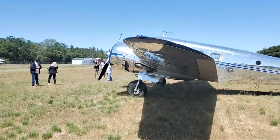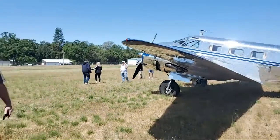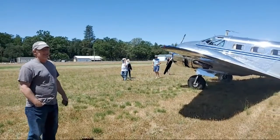I can't even look inside. I'm trying to keep my wife from looking closer at the airplane right now. Green plane. Yeah, she wants you to get one of these, huh? So sell it one night. She always wanted the Lockheed Electra.